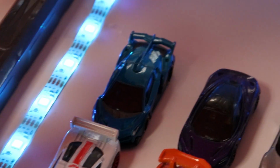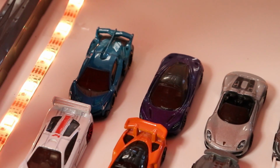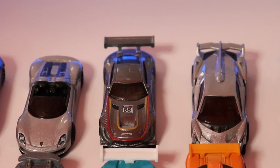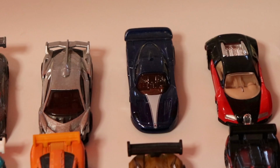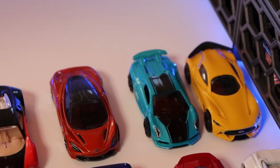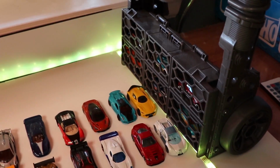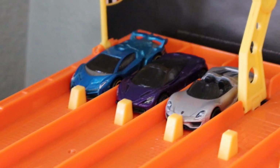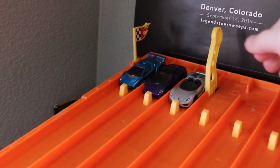To start off with, we've got the Lamborghini Veneno, the McLaren 720S, the Porsche 918 Spider, the Mercedes-Benz AMG GT3, a Lamborghini Veneno, a Maserati MC12, Bugatti Veyron, another 720S, a Lamborghini Sesto Elemento, and then finally we have the Infiniti Vision Concept. Let's go ahead and get racing. Here we go for our first matchup. It's the Veneno, 720S and 918 Spider. Let the finale of Season 6 commence.